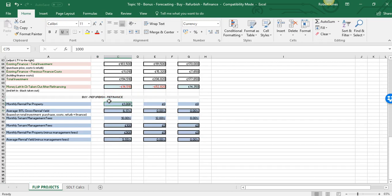Because this is a better value property, we've got a slightly higher income of about £1,000 per month. Average gross rental yield that gives us about 6.17. This is an automated cell, and that takes into account cell C75 and cell C68. So that is here your rental income, and that's also your total investment. So the total investment, everything it costs to buy the property, including your refurbishment, including your cost of finance. Hope that makes sense. It also then breaks down your management fees, and your not total net, because you will have extra running costs like insurance, maintenance, any void periods, things like that for running that particular property over a longer period of time, but it gives you an idea of what your gross rental income might be minus your management fees.